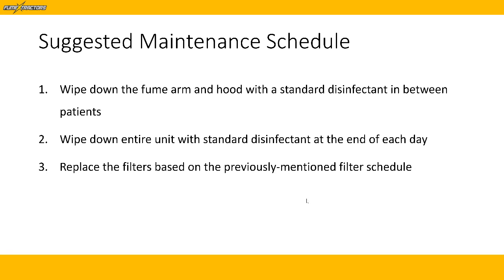Turn the unit on and spray some disinfectant through the arm, and then replace the filters based on the filter schedule. I would replace or wash the pre-filter every 2 months, replace the other filters once a year. We sell an annual filter changeout kit that includes 6 pre-filters and each of the other filters and a UVC light.